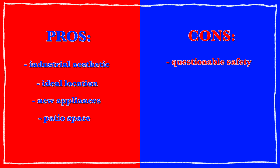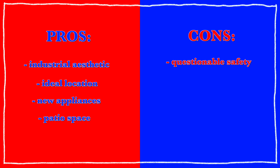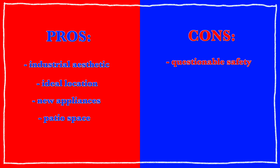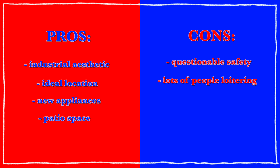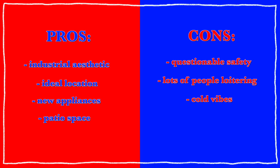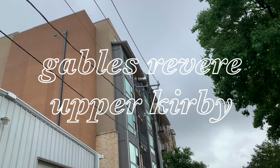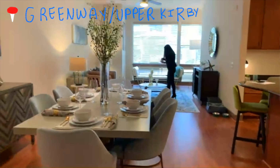Cons: the location did not seem particularly safe or secure. The bottom 2 floors in the parking garage were open to the public, and the first few floors of the complex housed restaurants and other businesses, which is convenient for going to get a midnight snack, but there were lots of interesting, shady characters just sort of loitering outside of the complex. Additionally, the space just felt kind of cold and uninviting. Now, this apartment was bussin'.